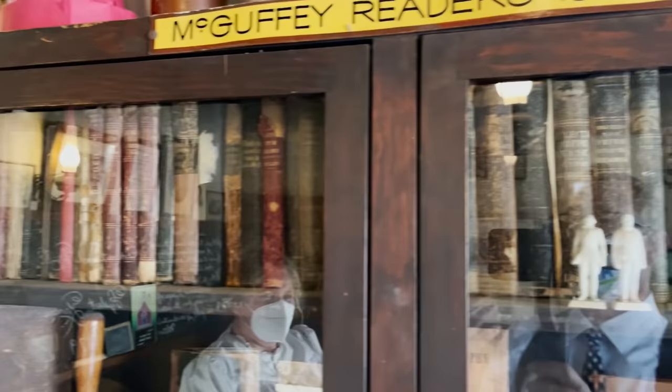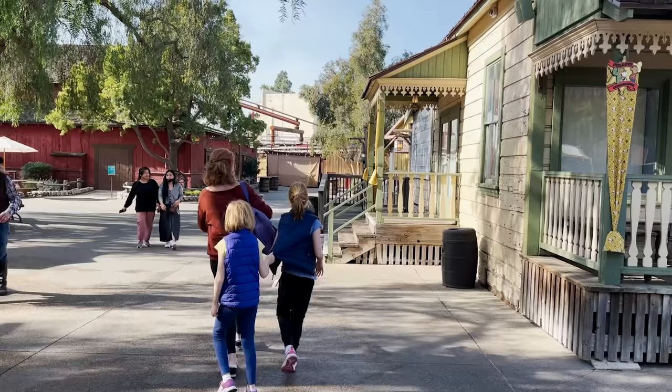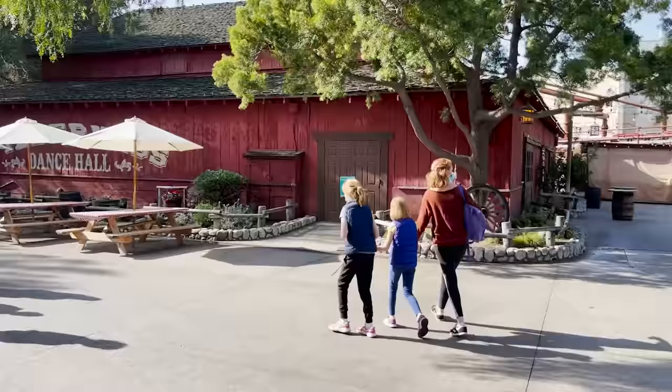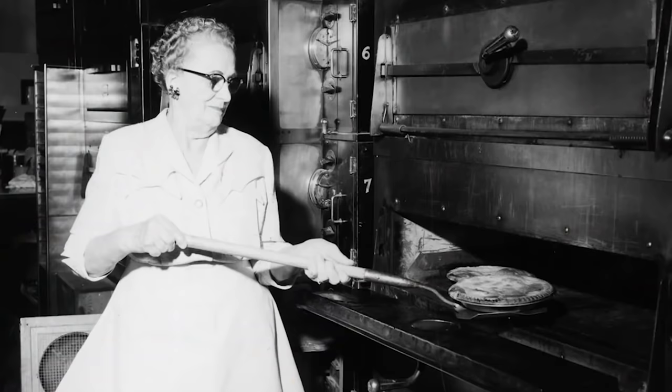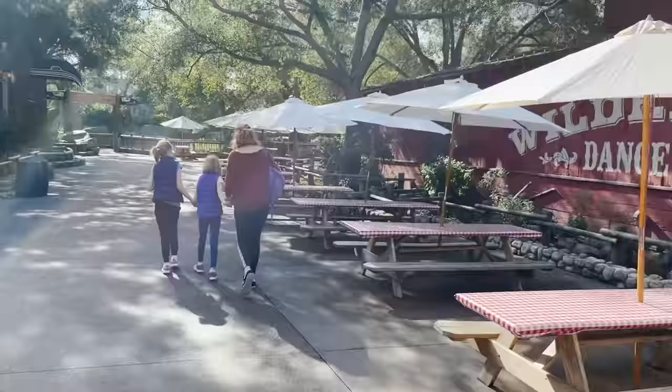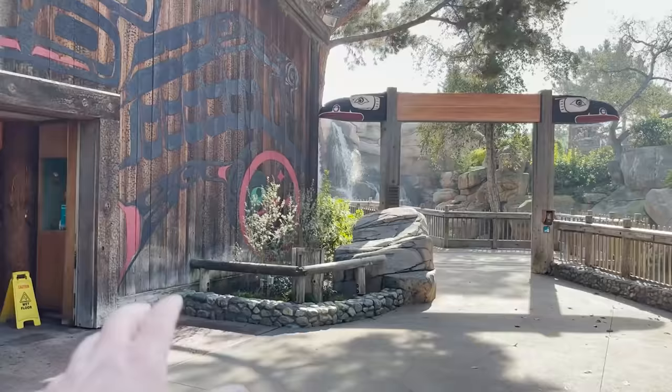I love it. Another cool thing about Knott's Berry Farm, you can see there's the characters. They just walk around like, howdy. So we walk back here. This is the dance hall. By the way, see that says Cordelia's Pie Kitchen? That's because Walter Knott's wife's name was Cordelia, and she made pie, and they have a little homage to her, the pie kitchen. You guys, it's early in the morning, but I'm so hungry because I could smell this amazing food.